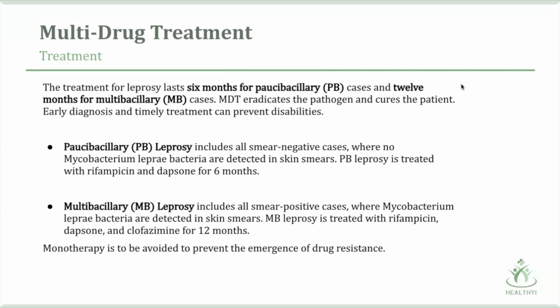PB leprosy, with no detectable Mycobacterium leprae in skin smears, is treated with rifampicin and dapsone for 6 months. MB leprosy, with detectable bacteria, is treated with rifampicin, dapsone, and clofazimine for 12 months. Monotherapy should be avoided to prevent drug resistance.